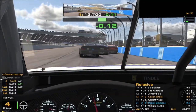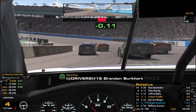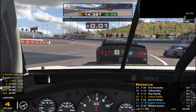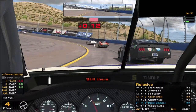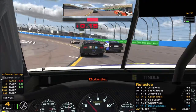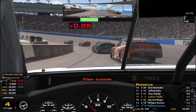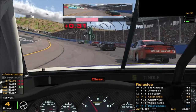Remember to be patient with the throttle and things here. It's very easy to get on it too early at this track. Go ahead, man. I ain't in a hurry. A bit of a traffic jam up here. Outside. Still there. Plenty of room if I can. Outside. Clear. Outside. Still there. I got stuck on the inside, outside there. It was not a good place to be. Outside. Clear.